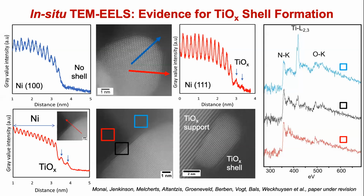And to prove that, I show you here, and let's first start with the top image in the middle, which is an electron microscopy image. Then you have the blue arrow on the left, and there you just see no shell and the nickel 100. On the right, in red, you see that at some point there is a titanium oxide contribution. Now you can say, how do you know that? Then we have the bottom image where you see these squares of blue, red, and black. And we have yield spectra on the right, and you can indeed identify them. When you go to the bottom right from the red arrow and you follow it, then again you see this titanium oxide. This is hydrogen reduction. We call that strong metal support interaction.